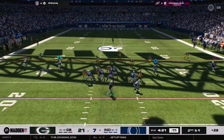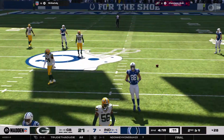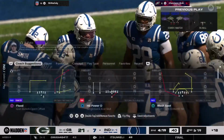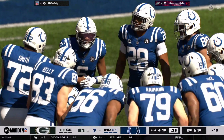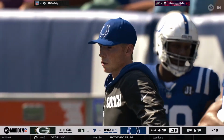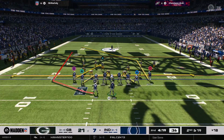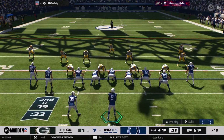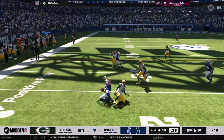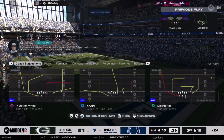He'll look to throw. And that's going to be incomplete, but a flag down in the backfield. That's the area we usually see holding. Here we go, shot. They'll look to throw. Gets it away quickly, and it's caught. We'll get about 6 before he's taken down.